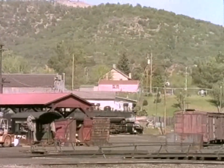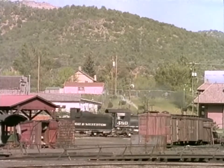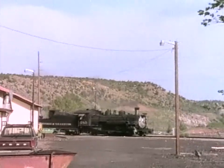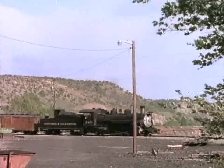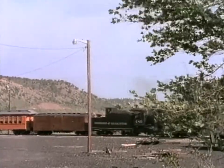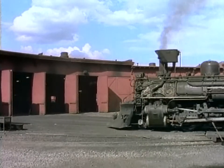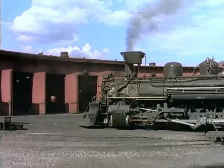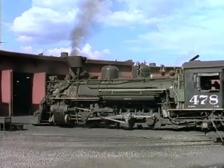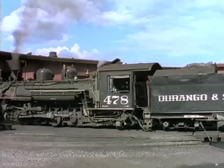The train has entered the compact yard at Durango and will soon turn around on the loop track south of the station. The locomotive is serviced and heads for the roundhouse to end another successful day and to end our steam journey through Colorado and a little of New Mexico over present-day rails, which are only 36 inches apart.